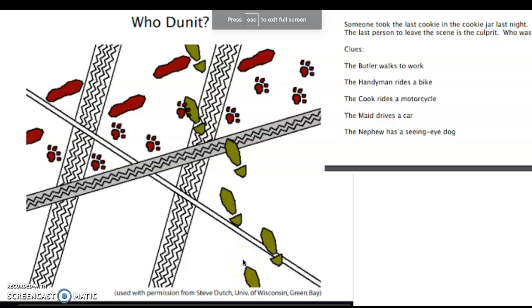So we're doing this who done it, right? I just finished going through the different tracks. So the butler's the green, the cook is the gray, the maid is the two parallel white lines, the handyman is the thin white line, and the nephew is the red with the dog. Okay, so that's where the video cut off.